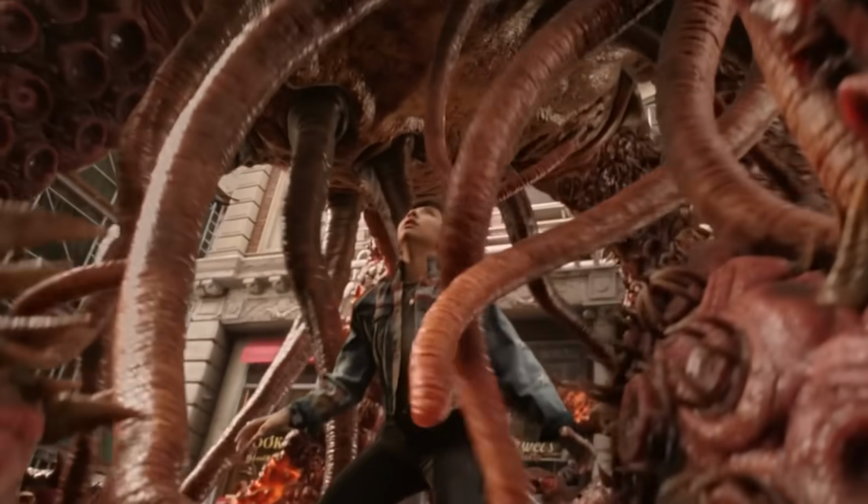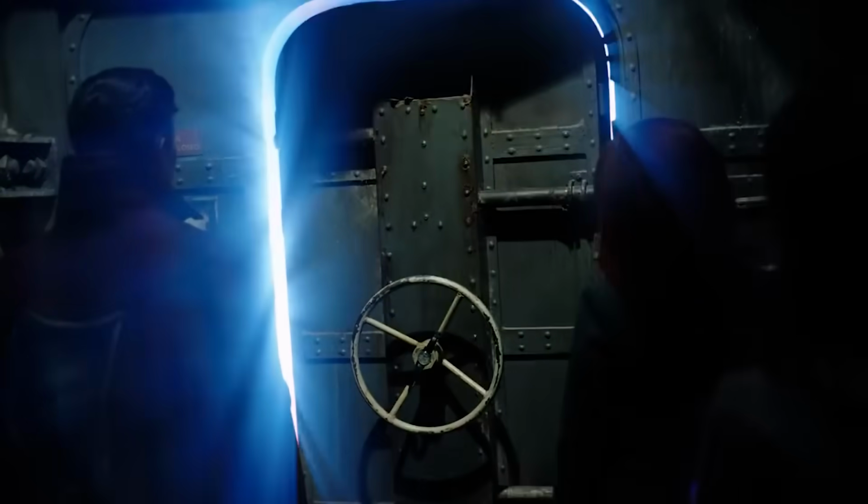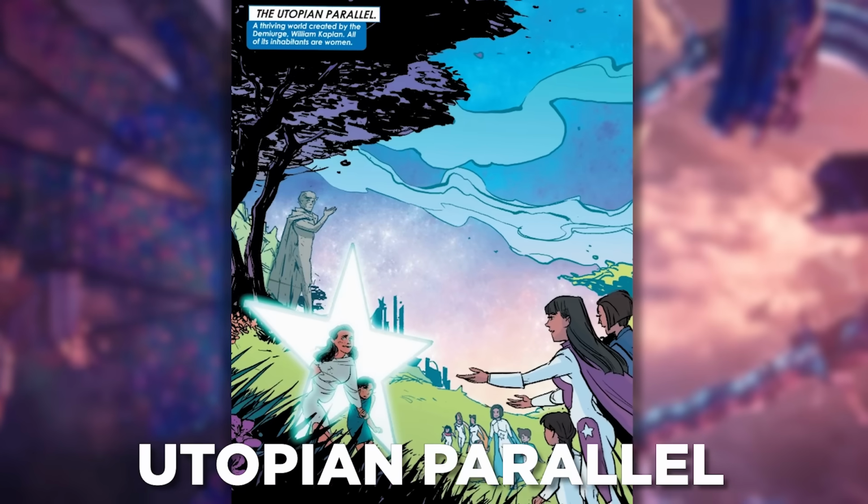Holy Cthon! They straight up cut a different trailer with almost all different shots than the one released online. So let's go through it. The first shot shows Doctor Strange, Christine Palmer, and America Chavez right before Strange opens that hatch to the ruins of what I assume to be the Utopian Parallel, the home dimension of America Chavez.